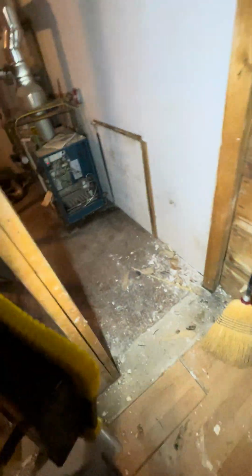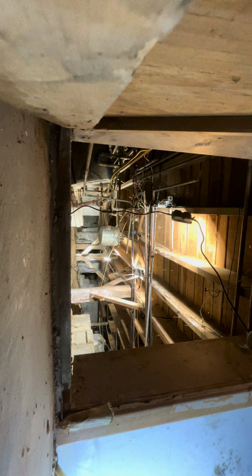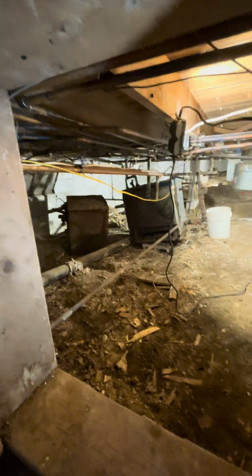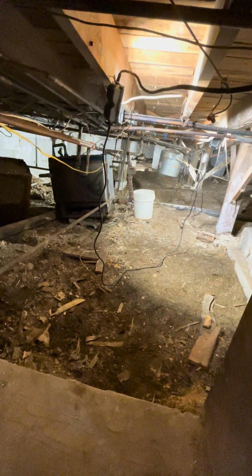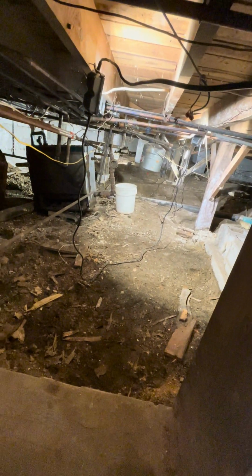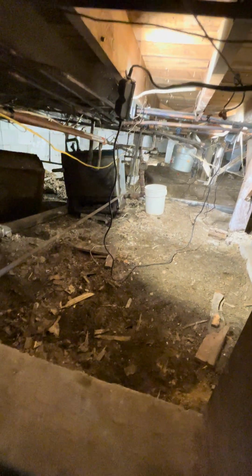And let's see if we can get a peek into here. I set up some lights, so bear with me for a second. That's the crawl space. Yeah. Those are 2 failed boilers that I have to get out of the crawl space somehow. But it needs some help. I got a guy to come out here, give me a quote on what it would take to fix it. So that's a little update video.